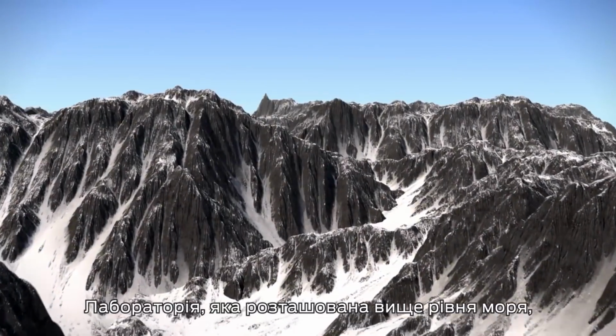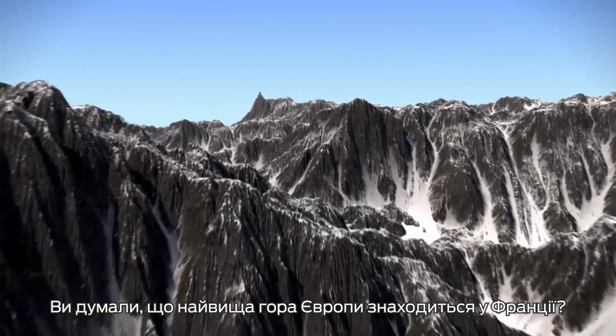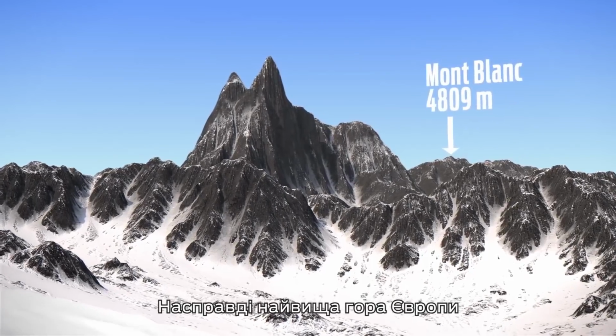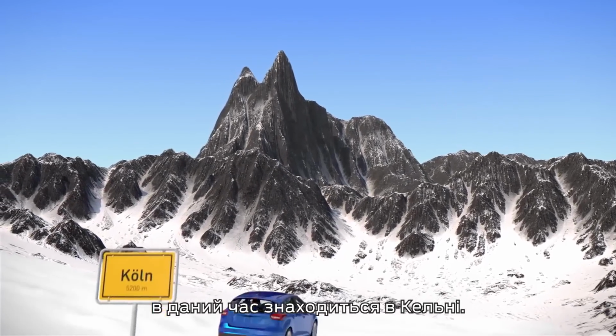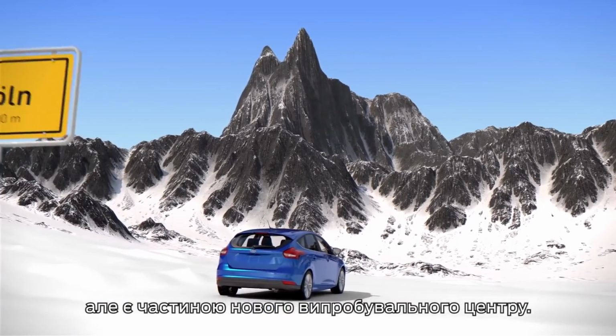And the altitude lab even goes one better. You thought Europe's highest mountain was in France? Actually, the highest mountain in Europe is now located in Cologne. It does not have a name yet, but it is part of the new test center.